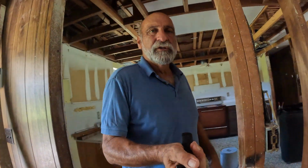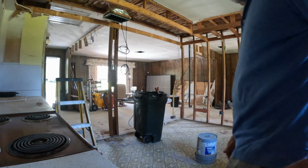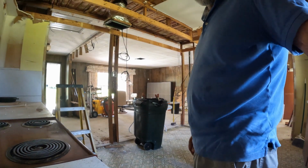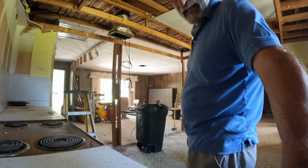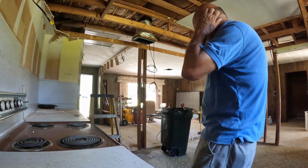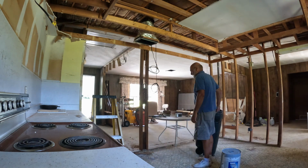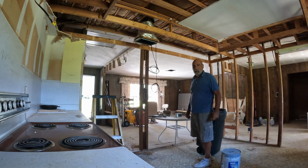We recently found out that the house, the framing, is cedar. Let me see if I could get you to look at all of this. As I was saying, day 13, things always go awry. So, cedar construction. We're gonna finish taking down kitchen walls.